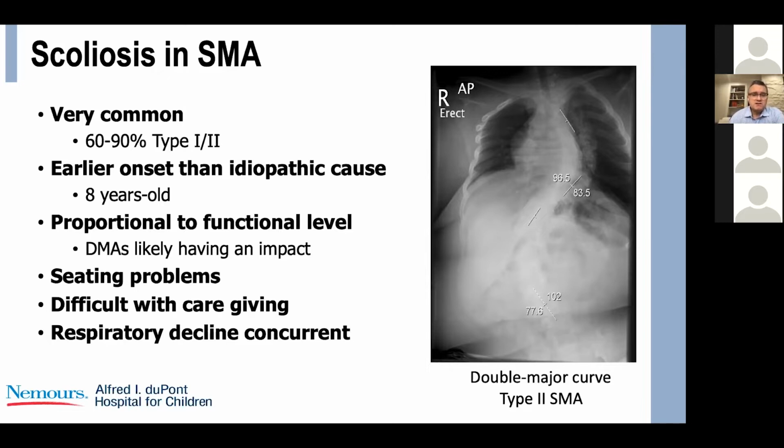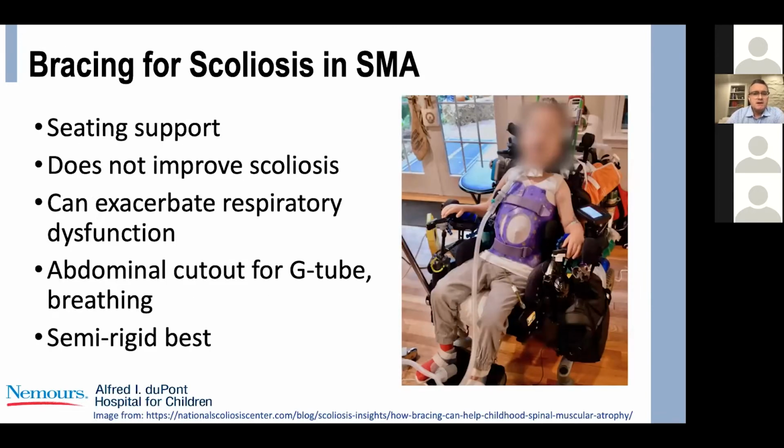This is proportional to functional level as to whether you get scoliosis and how much it progresses. And disease-modifying agents are likely having an impact, although we don't have the data to really tell you for sure at this point. Scoliosis is treated to prevent seating problems, issues relating to caregiving. And there is a concurrent decline in respiratory dysfunction, which is quite variable. And there may be some impact of scoliosis, but like I mentioned, probably not as much as we had given it credit for in the past.